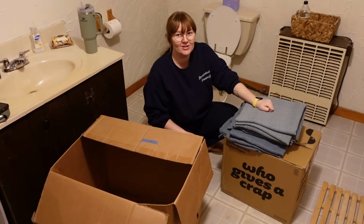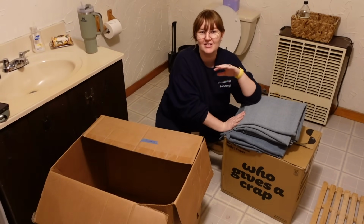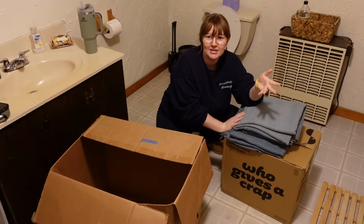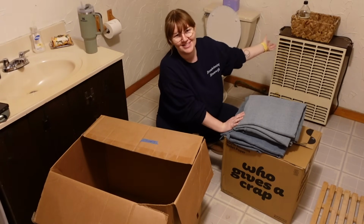In all of her videos, she has like a little basket underneath her sinks or underneath her countertops, and she just puts old rags in there. Basically, it's like a mini laundry basket. And I was like, oh, I guess I could use this under this sink.